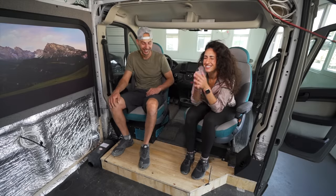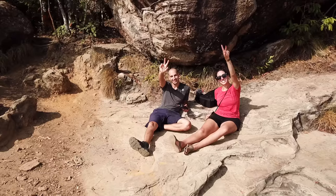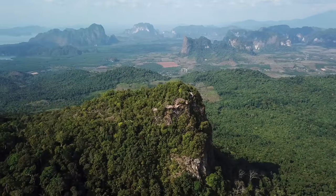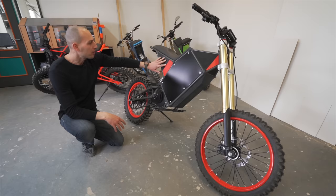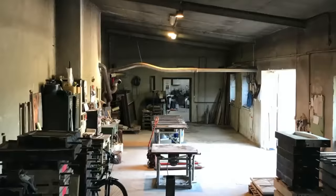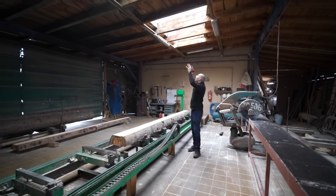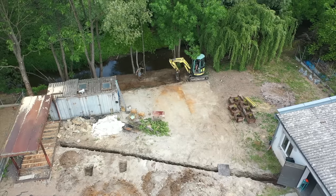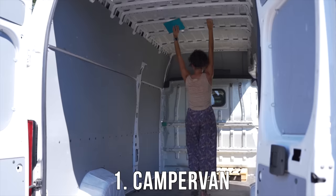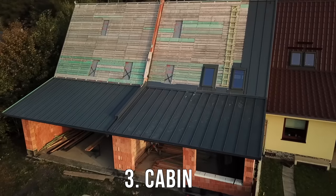Ladi and Margaret, and we've been living in vehicles all over the world since 2016. But in 2020, the pandemic halted our nomadic travels. Mysterious new virus. And locked us down here in a small village of Czech Republic, where we started our e-bike business, renovated an abandoned junkyard building into our dream workshop, converted a lumber mill into our van-built barn, and took on building three tiny home projects, our ultimate camper van, a container home, and the cabin in the woods.